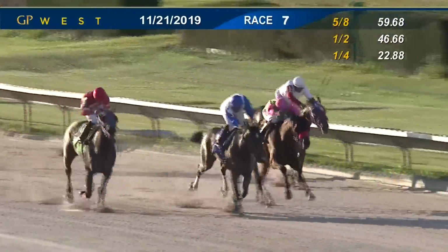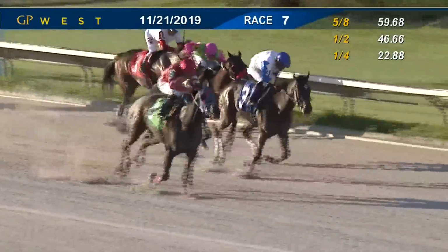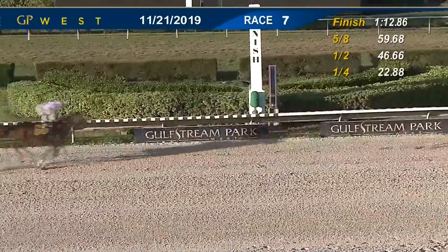Hitting the front now is Take Charge Again. Down the outside, Forever Marta. It might be down to these two. Here's Forever Marta up on the outside of Take Charge Again. Forever Marta going to go on to win it here by a length and a half. Take Charge Again was second. Anti-Reen third. Run Tiz Run finished fourth.